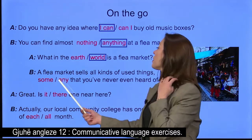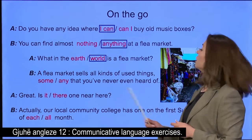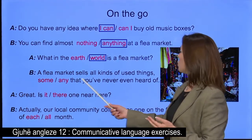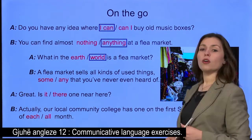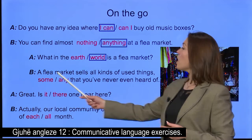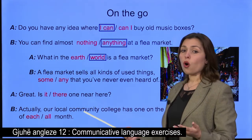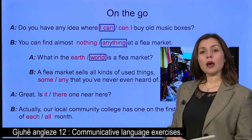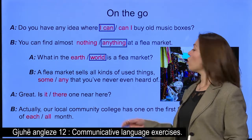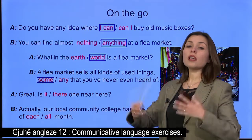"A flea market sells all kinds of used things, some that you have never even heard of," or "any that you have never even heard of." We are in an affirmative sentence. So, what are we going to use, some or any? Of course, we're going to use some. So, some things.